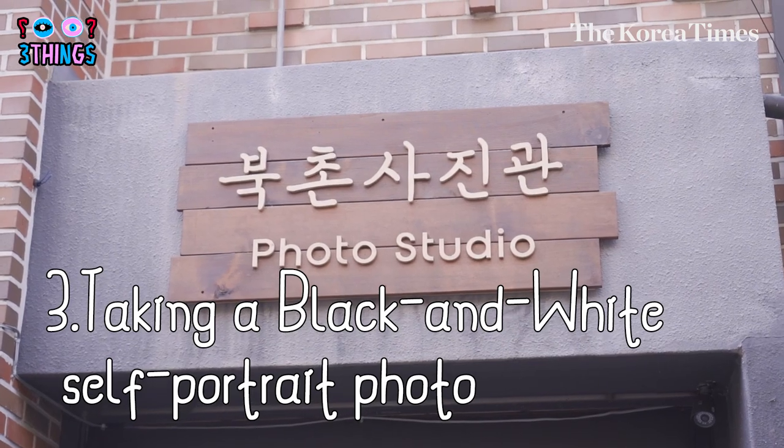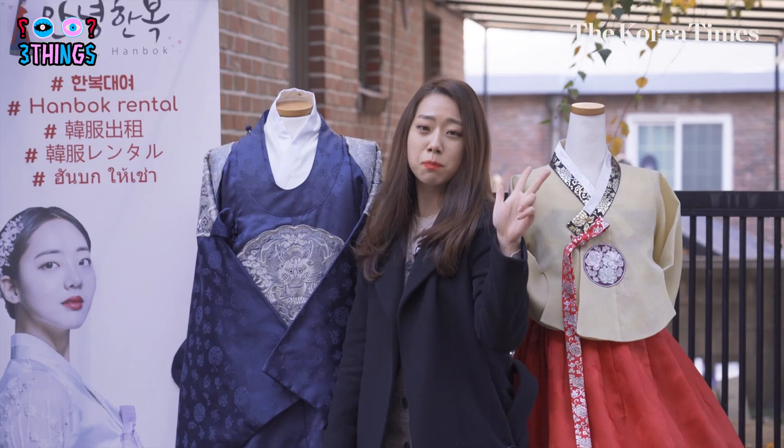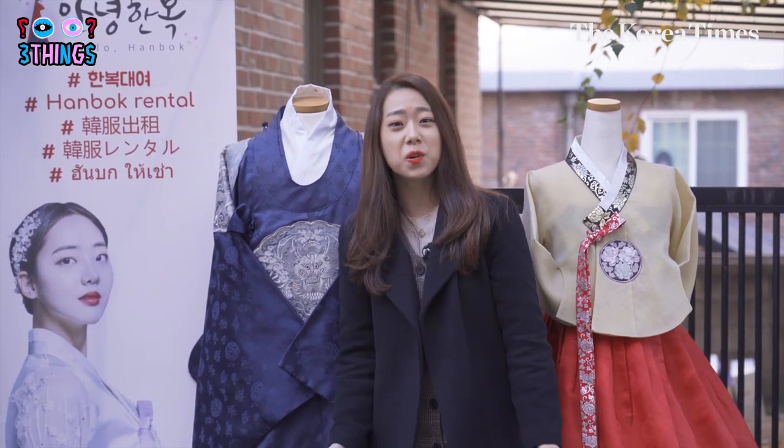Actually, I had a really good time. So, the last 3rd spot is... Last but not least, this is our 3rd spot, which is a photo studio in Bukchon Hanok Village. So let's go and find out.